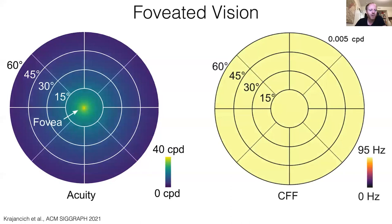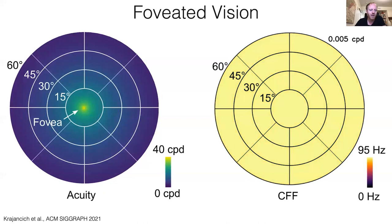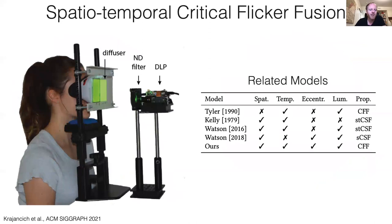So earlier this year at SIGGRAPH, one of my PhD students, Brooke Krajancic, presented our recent work where we derived such a model that not only models the spatial acuity, as you can see on the left, but also the temporal acuity, the temporal resolution and sensitivity of the human visual system, in a manner that depends on the spatial frequency and eccentricity, and that predicts the critical flicker fusion threshold. Compared to other perceptual models for foveated vision, ours is really the first that incorporates all these different aspects. We model it based on spatial frequency, temporal statistics, eccentricity, and also luminance.